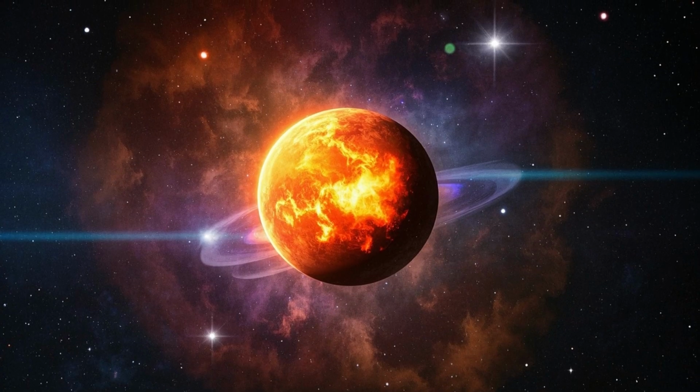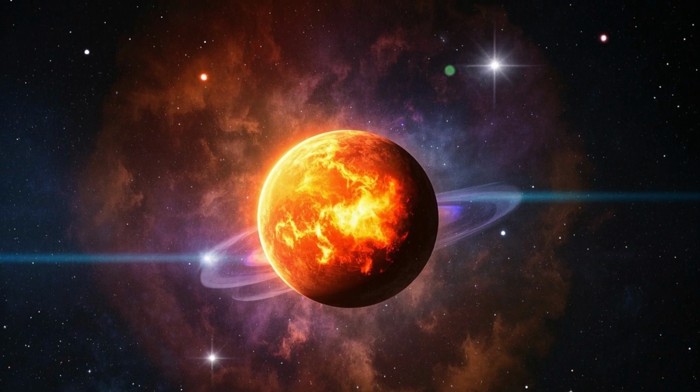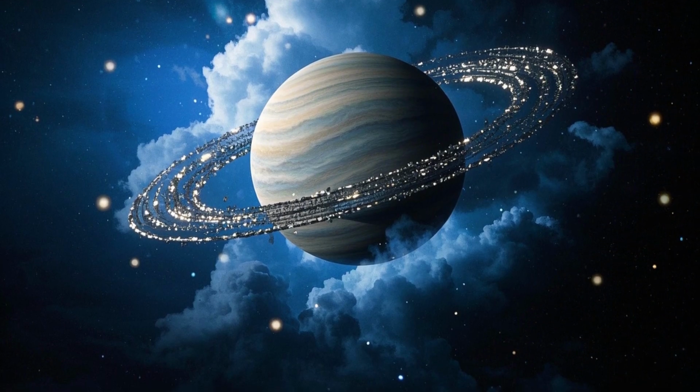LTT 9779b is an ultra-hot Neptune that should not exist because it is too close to its star to retain an atmosphere. Yet observations confirm that it has a metal-rich atmosphere, defying current planetary formation theories.